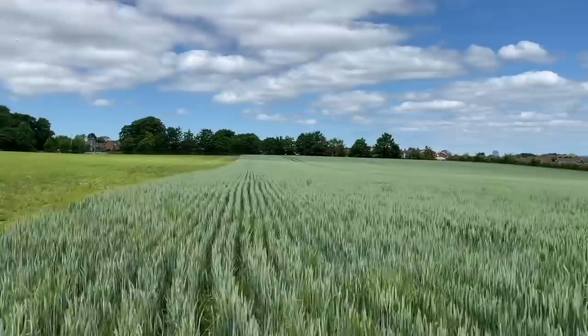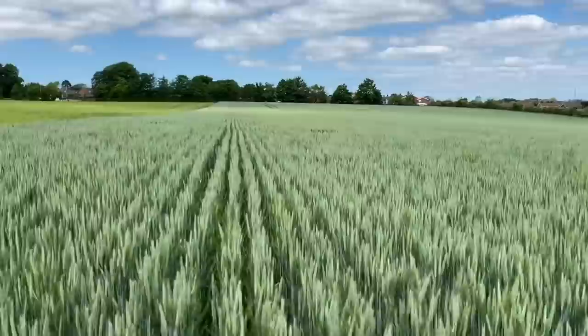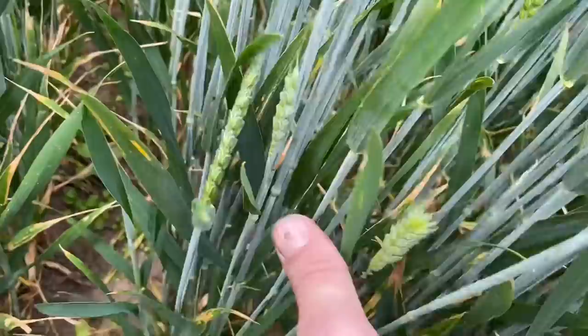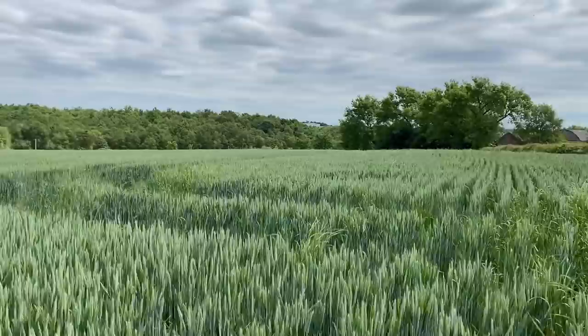This is one of the best fields of wheat. Nice big heads, plenty of them. Still coming out now. A few little ones down there, that's probably where it was held back with the drought and then it's got going again. But it's just bunches and bunches of wheat. Looks great. A little bit of grass in the gateway, but it's not too bad. It's clean as well, no disease in it.